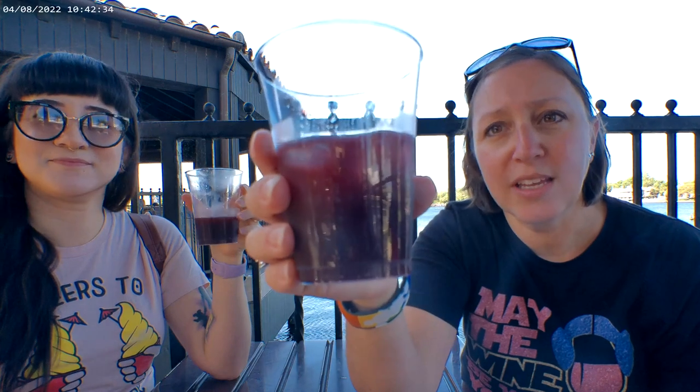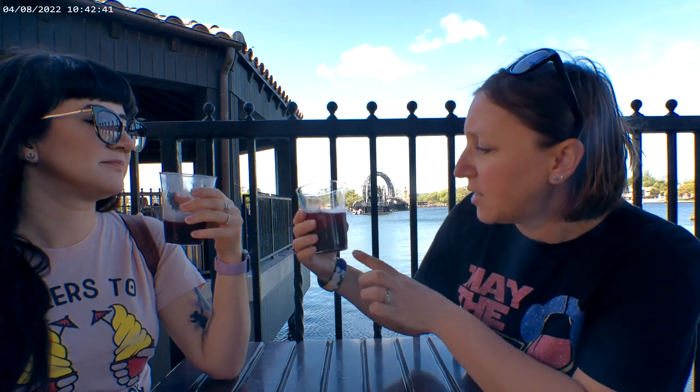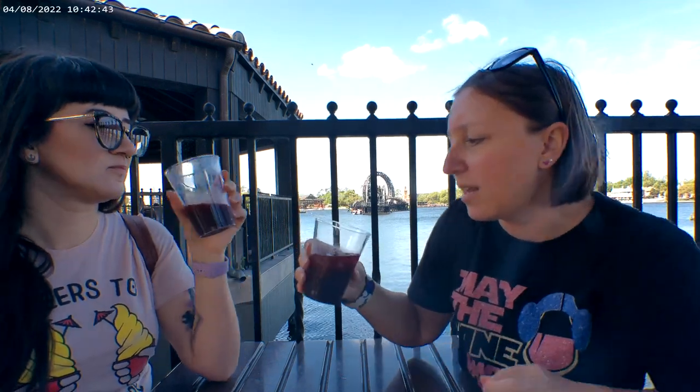If it's really murky and cloudy, then it has more juices in it, like orange juice or pineapple juice, whatever they deem worthy of their sangria. This one has a little bit to it, but it's not too bad. So there's some juice in there, but not a lot.